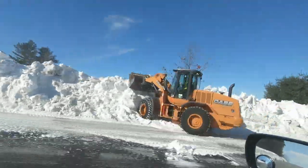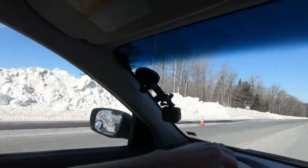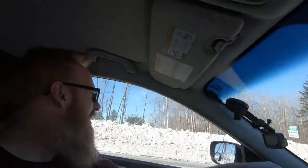So we are driving through the backwoods of Maine, and I wanted you to be able to see the size of the snowbanks here on the side of the road. Like, they've even got Maine DOT out, clearing out the passing lane. Like, I haven't seen snow like this since I was a kid. It's crazy. So we truly are out into the middle of nowhere.